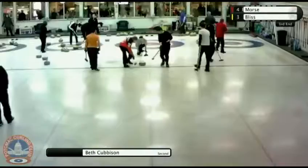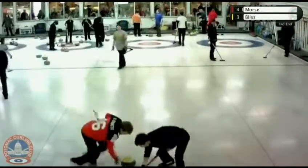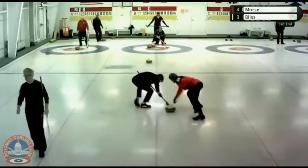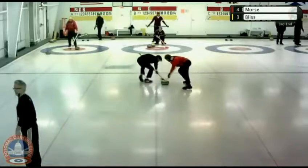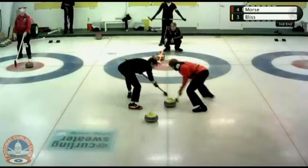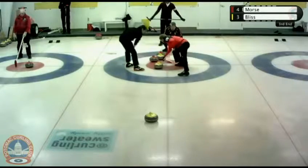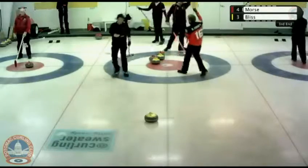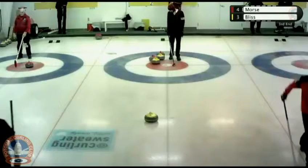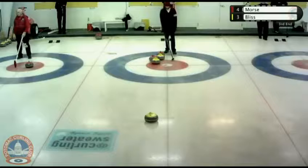Line's tight. Got a little line to work with now. Line's good. Yeah, hard. All the way, guys. All the way up. It's perfect. Right up. And just enough of a curl and a perfect way to be just behind the tee line and still protected by that yellow guard that's outside the house.